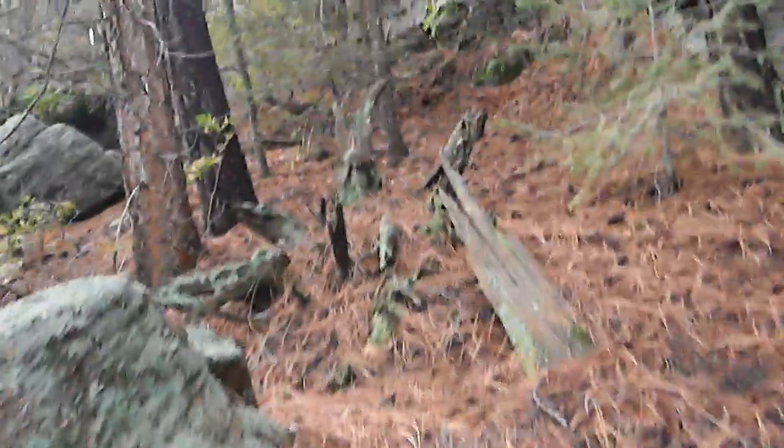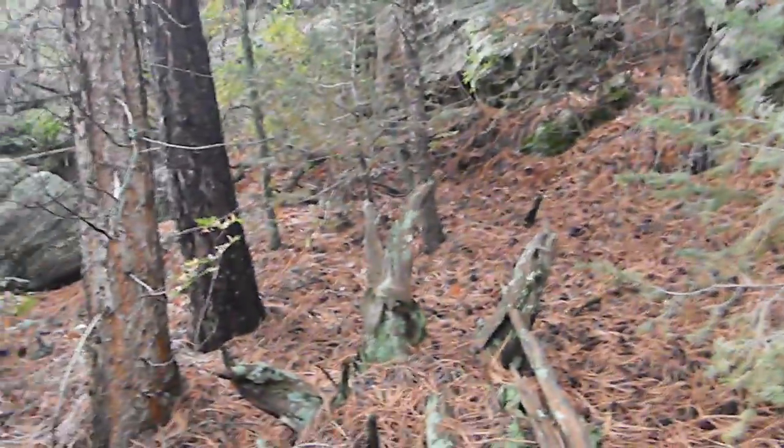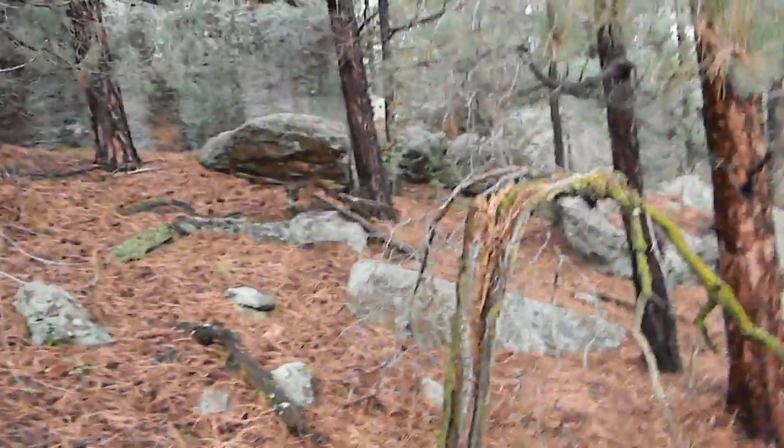That's a pretty good print. I'm happy with that. You don't get all five toes here a lot of times, which is kind of disappointing.